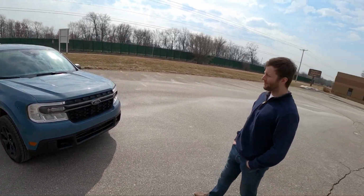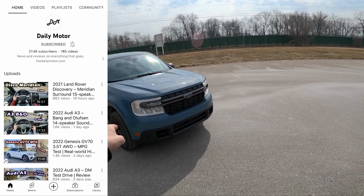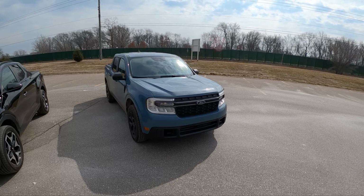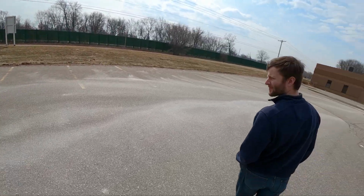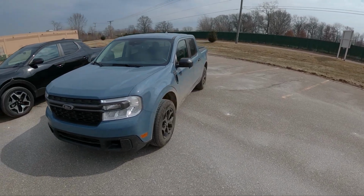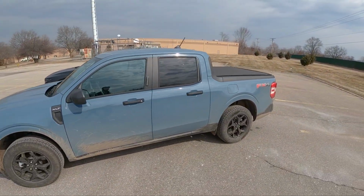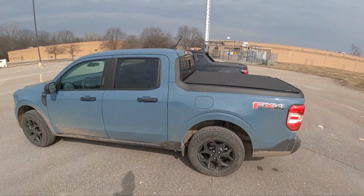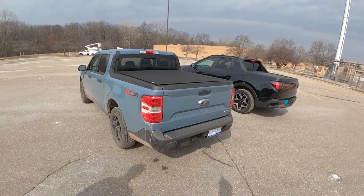This Maverick is actually Charlie's personal truck. Hey everybody. I have not driven this yet, so I'm really excited to get behind the wheel. I've only driven a Maverick hybrid, and you've got a couple thousand miles on this already. You've been enjoying it, doing truck things with it. It's dirty, you've got some landscaping sticks in the bed, and a tonneau cover. Using it for truck things.